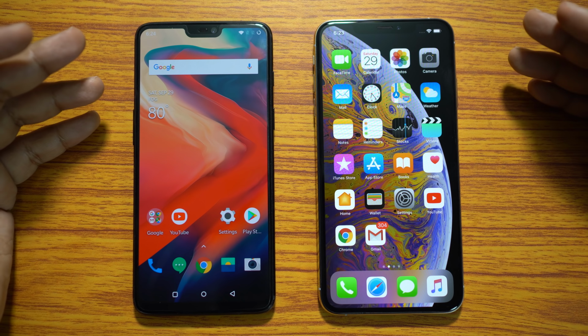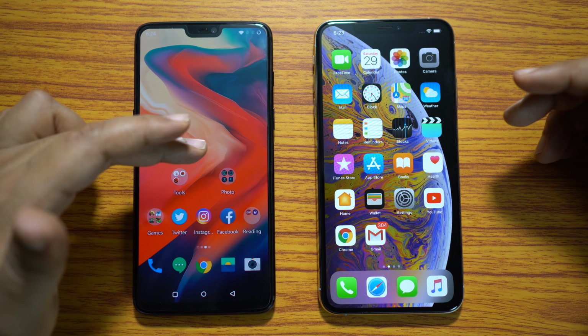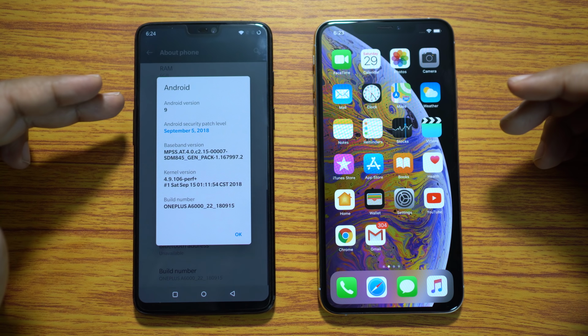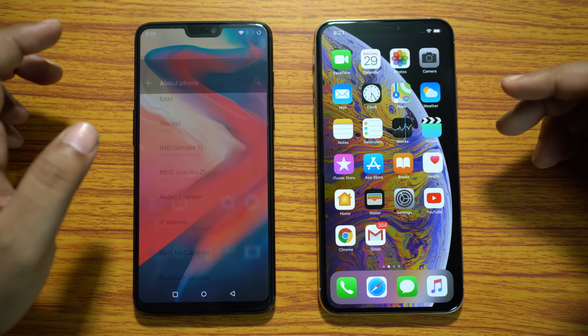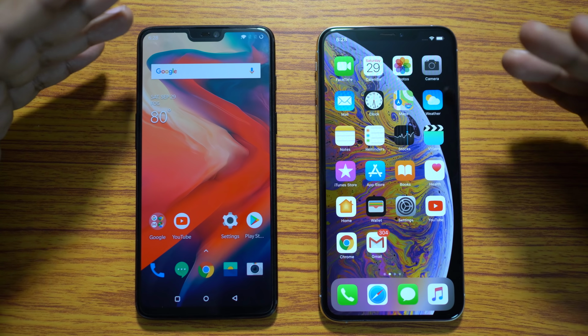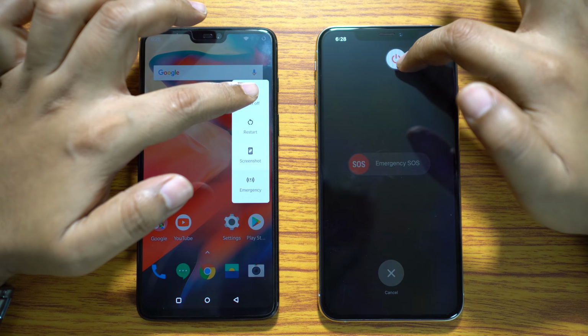The iOS version of this XS Max is 12.0, and I have also upgraded the software on the OnePlus 6, which is at Android version 9, that is Android Pie. And since Oxygen OS is based on stock version of Android, we can expect the best performance from this Android flagship. Now before I start with the apps and games, I want to quickly do a boot test.